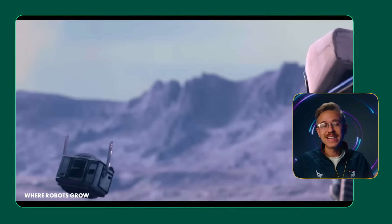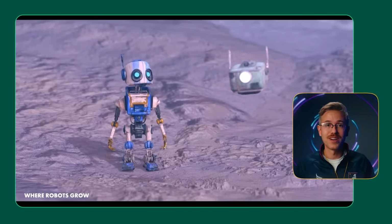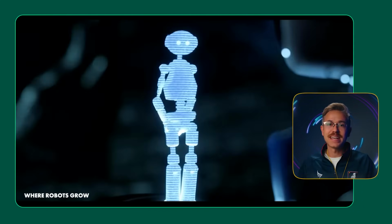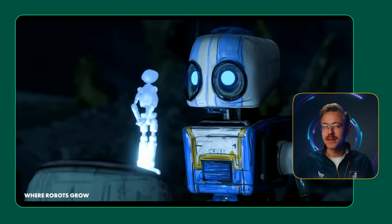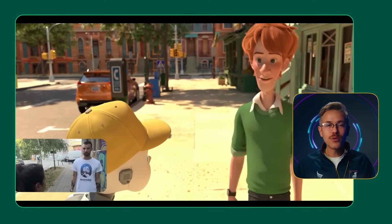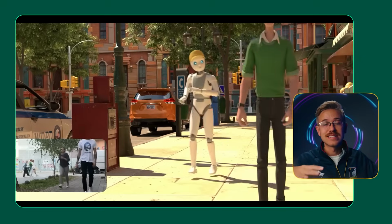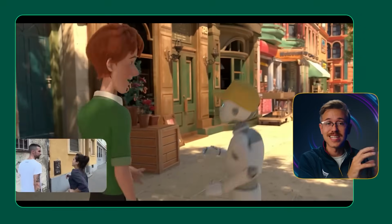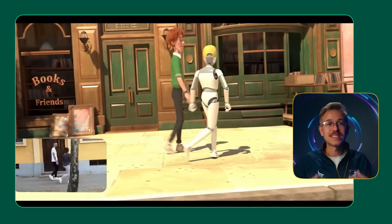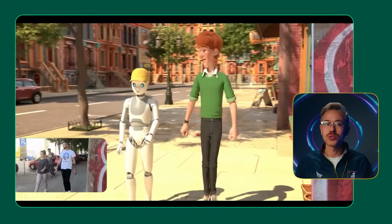So the most prominent example of using Wonder Dynamics up to this point was Where the Robots Grow, which was the AI animated feature film that we talked about last week. But they actually had a big piece of news that dropped this week that makes it really interesting for the future of animation. Essentially, now you have the ability to upload video footage and it will create a 3D scene. So not only will you be able to replace the characters, you'll also be able to replace the environment. So it's giving you an all-in-one place to be able to do pre-visualization and allow you to create a really compelling AI film.